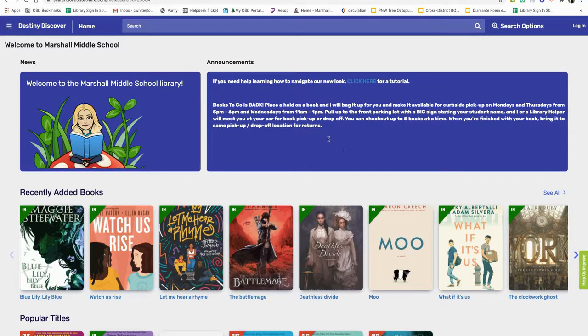So how does this work? Well, I'm going to show you how to place a book hold on our Destiny Discoverer site. Then you will choose one of these days and times to come and physically pick up your book, but you don't come into the actual school. You will hold a sign in your car and you will pull up to the front curb of our school. And that sign will say your student name on it, first and last, and myself or a library helper will come out to your car with a bag of books that are labeled under your name.